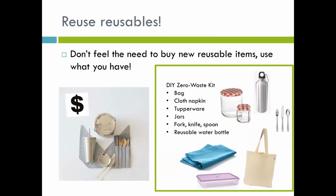Now, the one on the left-hand side is, you can buy that, but they do tend to get pretty expensive. And so if you look to the right, you can do it yourself and make your own kit out of just the stuff you have, some old jars laying around, a cloth napkin, some Tupperware, a fork, spoon, knife, and a reusable water bottle. This is for if you're out and about and maybe you get food and you can't eat all of it. Instead of taking that styrofoam to-go box, you can package it all up in your own materials and bring it home with you. Just a great way to reduce waste while you're out and about.